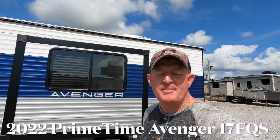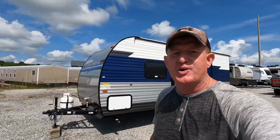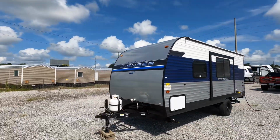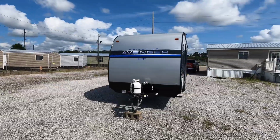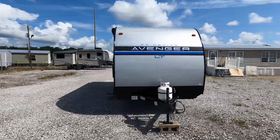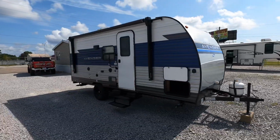What's going on, everyone? I'm Andrew with Camper Kingdom in Meridian, Mississippi, and today we're going to be viewing this 2022 Prime Time Avenger Model 17 FQS. Prime Time falls underneath the Forest River umbrella. Sleeping room possibly for 3. And right now I've got all the slides closed in to show you what it looks like while going down the road.